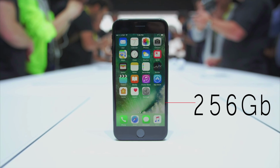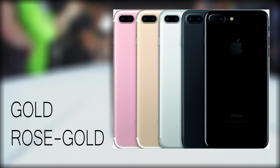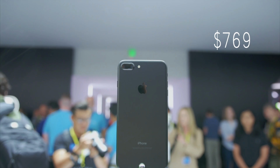The iPhone this year is coming in 5 different color options: black, jet black, silver, gold and rose gold. The iPhone 7's base model is priced at $649, whereas the iPhone 7 Plus base model is priced at $769.